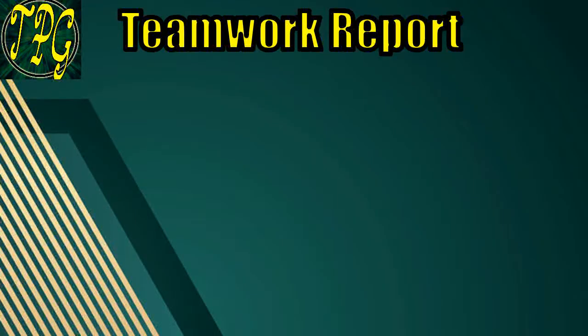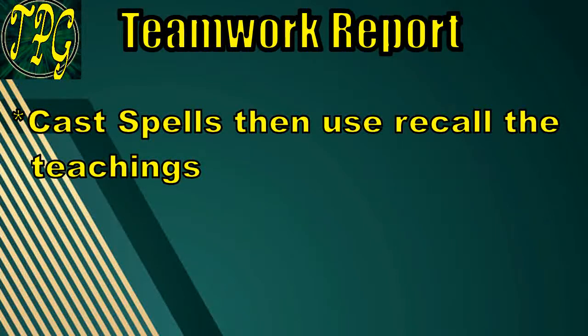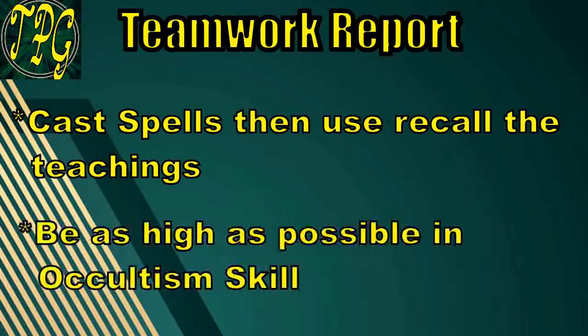Alright, for today's teamwork report, it's actually pretty simple. Most of the time, you're going to want to be casting a spell, like a psi cantrip or an amped psi cantrip, and then with your third action, recall the teachings. And you're definitely going to want to be as high as possible in that occultism skill as you can be.